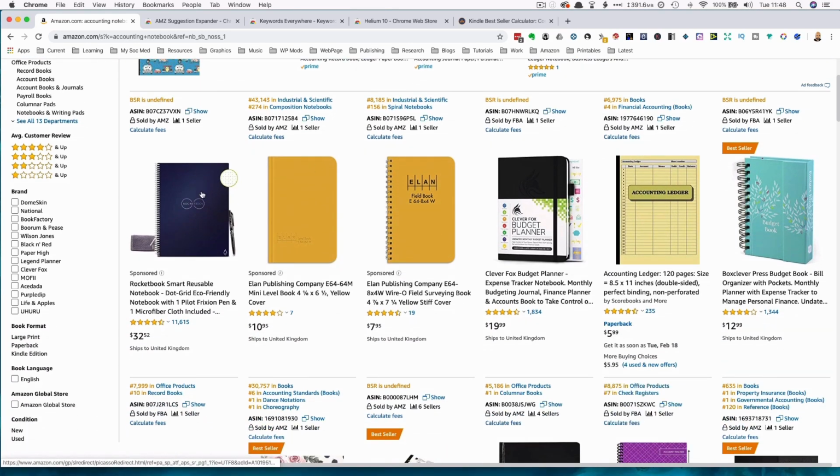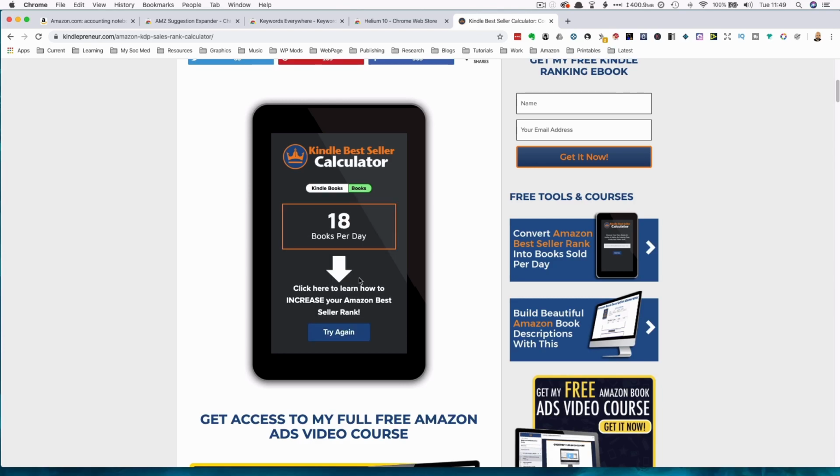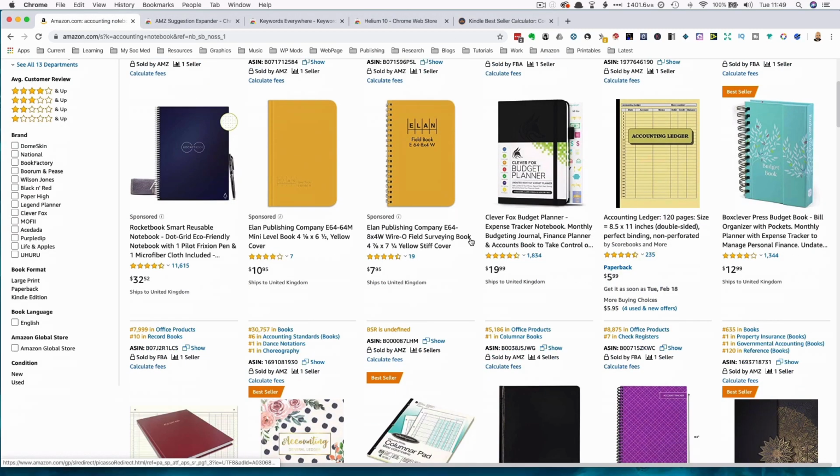Now, I tend to ignore all the books that don't look like our KDP type books. These are physical books that are produced by the actual seller. Now, this one is the type of book that would be selling, and this has got a bestsellers rank of 6,975, which gives us 18 books per day. So I would class that as a very profitable niche.